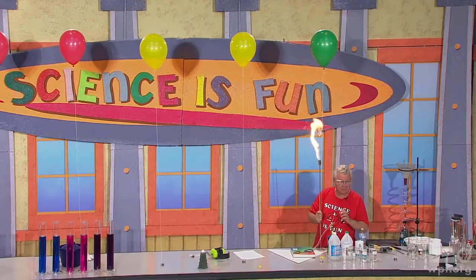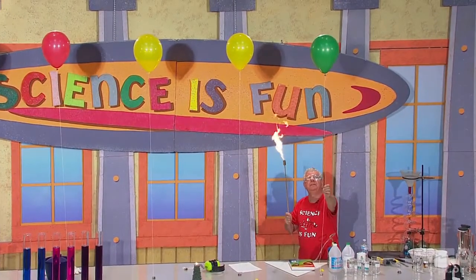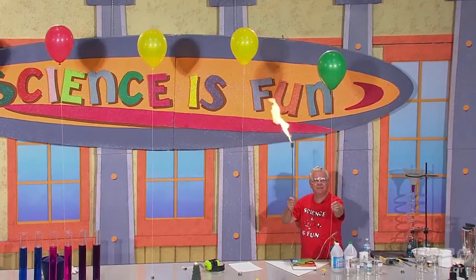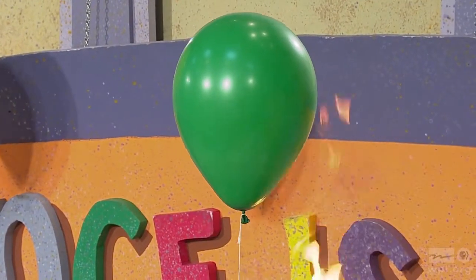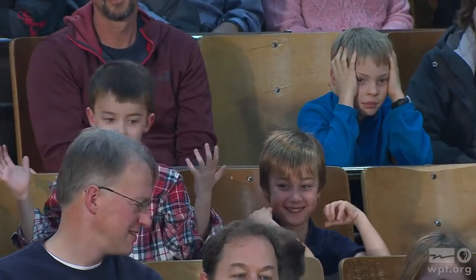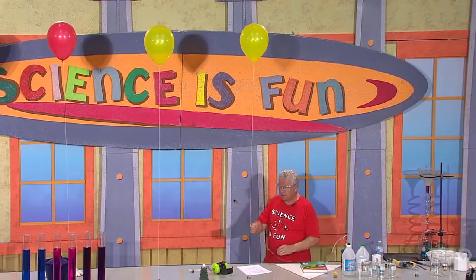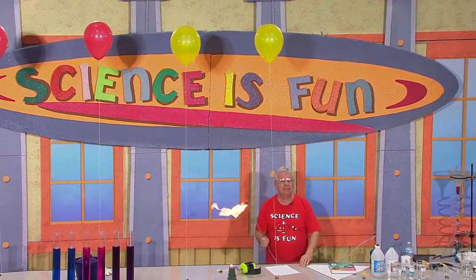In science, we always repeat the experiment. So that's what I'm going to do now. Repeat the experiment. You ready for this? Here we go. Did the same thing happen? Exactly the same thing? Yes, and the flame went out. So those two balloons had in them the gas, helium, and helium does not burn, does not get ignited.